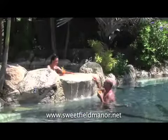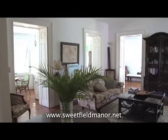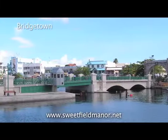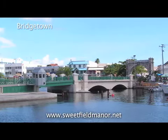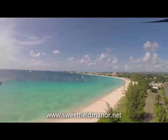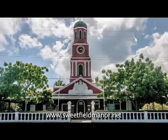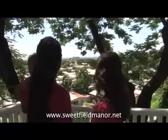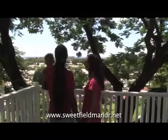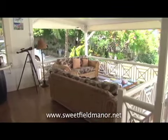Sweetfield Manor is perfect for families, couples, and business travelers who seek exclusive lodging centrally located to Bridgetown and all the best of Barbados's south coast. The inn is only 2 minutes from the longest white sand beach of Barbados, is next to the UNESCO World Heritage Site, Garrison Savannah, and is mere minutes from a wide variety of restaurants, shopping, entertainment, and other hotels, and yet exudes the feeling of a luxurious private enclave.